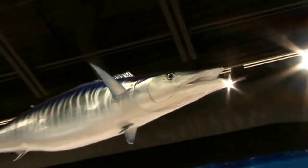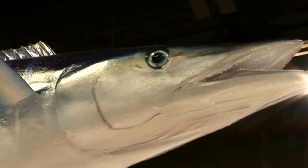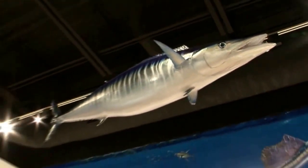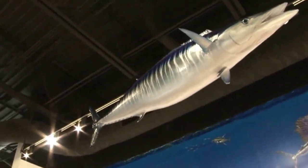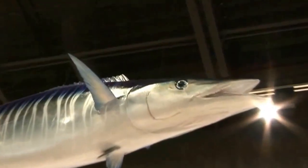This is the world record wahoo. The fish was molded 2 times. I spent 3 days building a mold off of this wahoo. It's a woman's 50-pound world record, 154-pound fish that was caught in San Salvador in the Bahamas and was frozen and flown back. I like to be real creative with my fish shapes so they look like they're real alive, as opposed to just typical what you see on the wall.